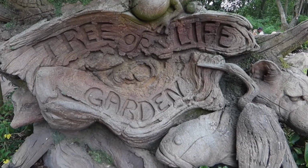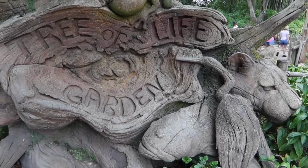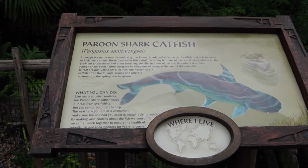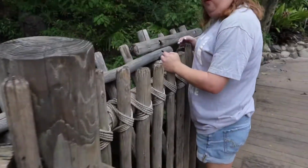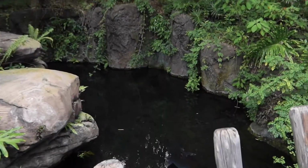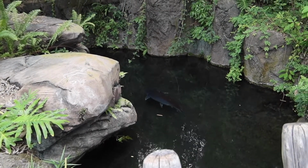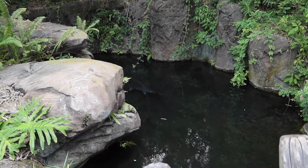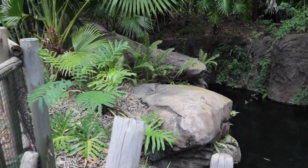Tree of Life Garden, something new for us. We'll check it out. So we're going to be looking at a Pirarara shark catfish. That thing is massive. Could you imagine getting that one on the hook?